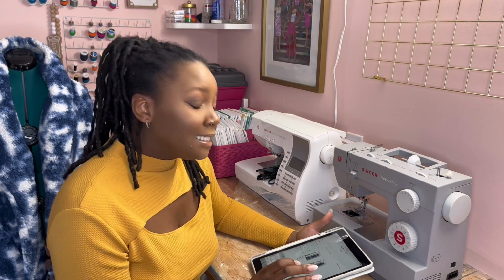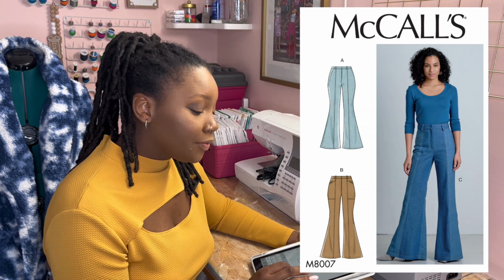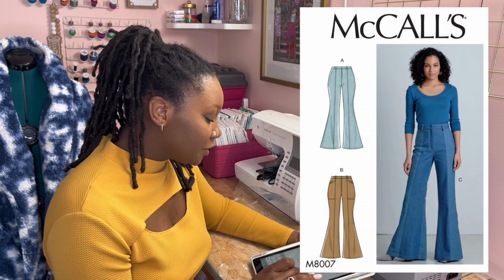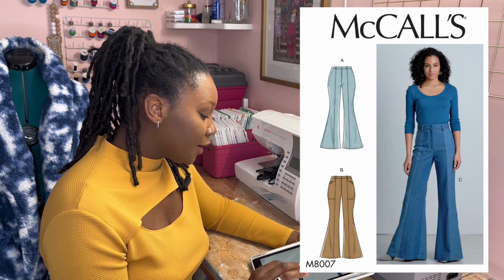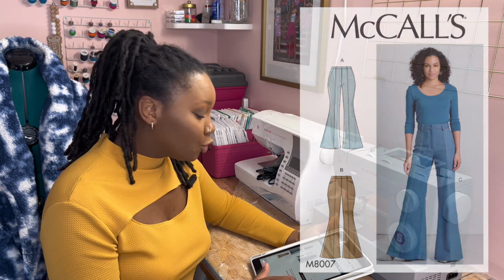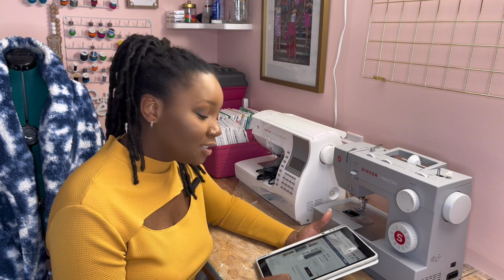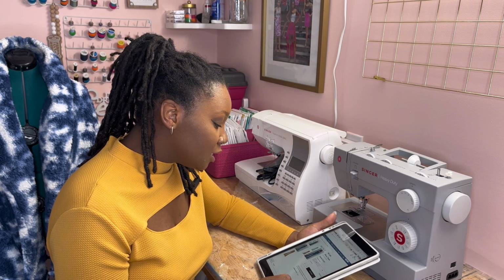All right. Next is McCall's 8007. Now this is a pattern that was not on clearance, but it was on sale for $13.97. This is a Misses pants pattern, and I think it would be a great pair of jeans. This ties into another item that I mentioned on my Make 9. I do want to make a pair of denim jeans this year, so I'm considering this pattern for that challenge.